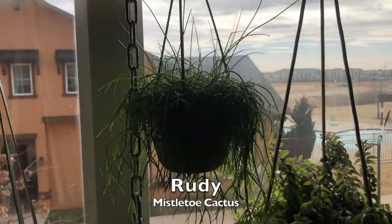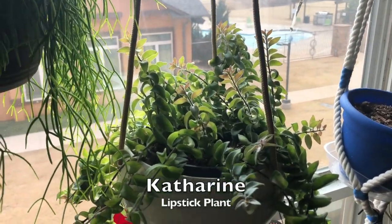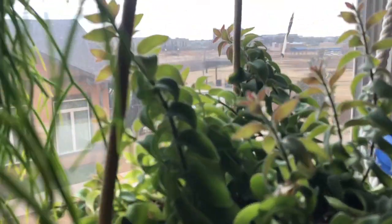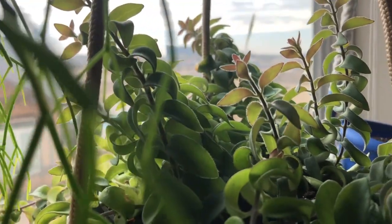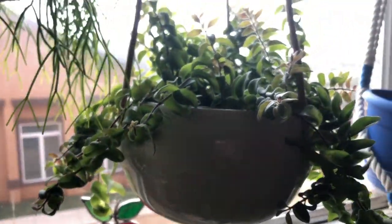Anyway, mistletoe cactus. Oh, look, you still can't see it. This is Catherine. She is a lipstick plant. I got her from somebody who was like, please take her from me, I'm gonna kill her. Tossed her in this window and she's thriving. Maybe you can see, there's sun stress on the leaves. I mean, she's doing it. She's really living her best life, and I love that for her. And I love that for me.